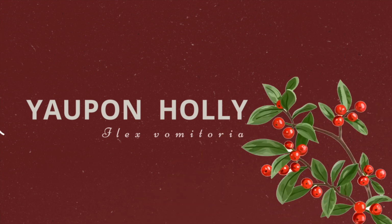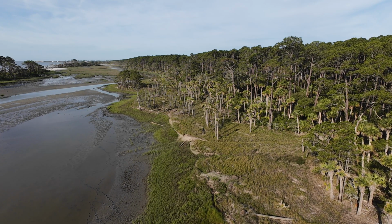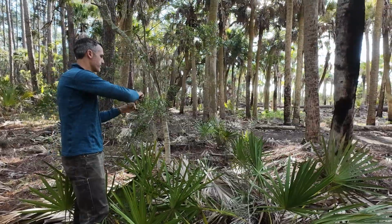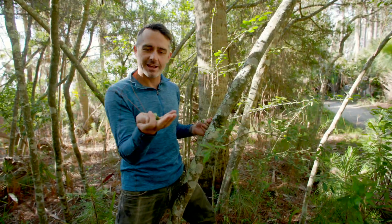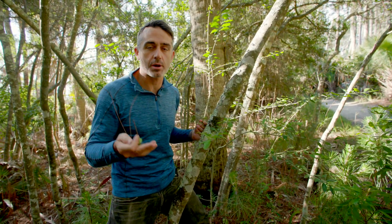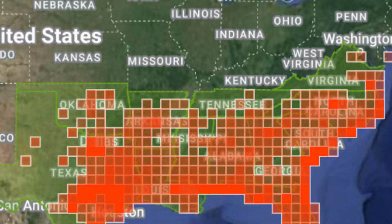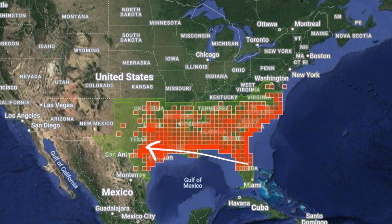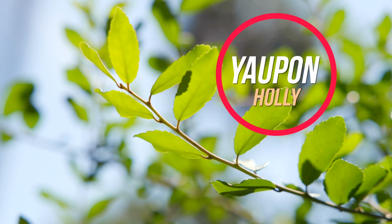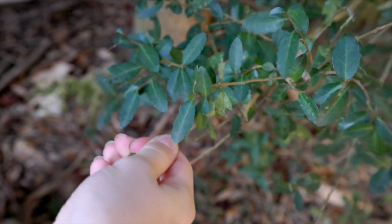Yaupon Holly, grown wild and free in the southern heat, where it likes to be. If you like foraging for food that's free, and you like caffeine, and you like making things that are healthy for you, probably better than the caffeine you're already drinking, and you live anywhere from Florida to Texas to Delaware, then you need to look no further than this plant, Yaupon Holly. It's one of the dominant understory plants here.